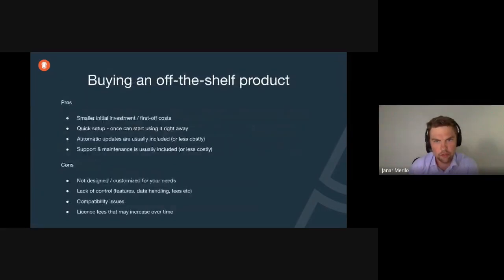If you have actually chosen to choose the product off the shelf, then this one has some good sides and bad sides. Just covering those very quickly, they're very logical. Basically, of course, buying an off-the-shelf product is a smaller initial investment, quick setup, you can start right away and test it out. Usually they have 30 days free trials, like the majority of the cloud-based digital tools these days. Then they usually have automatic updates, and support and maintenance included, which makes it less costly.